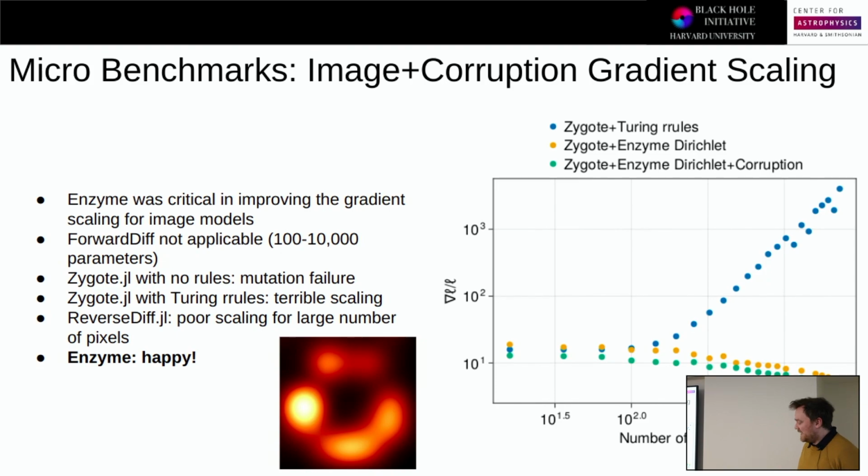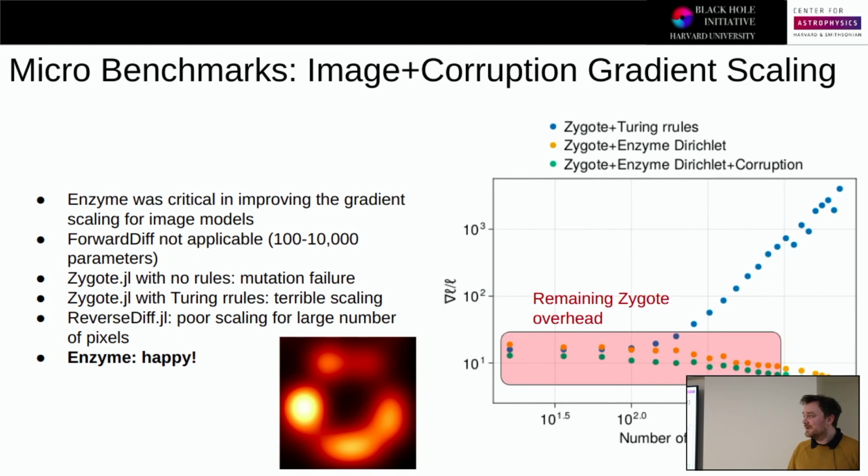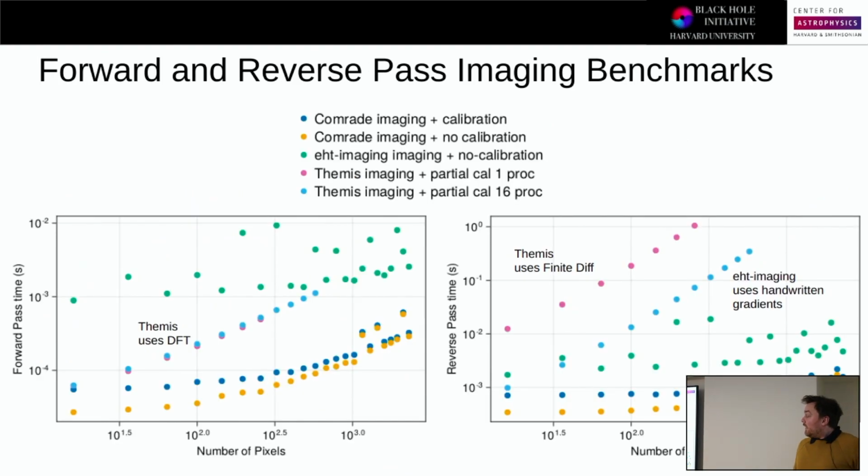It said Enzyme happy. Now, the one thing is that it's maybe not the greatest. I'm still like 10 times slower than the forward pass. This is Zygote overhead, so I need to prune Zygote as much as I can, but baby steps. However, already with this, I had way improved results compared to EHT imaging and Themis.